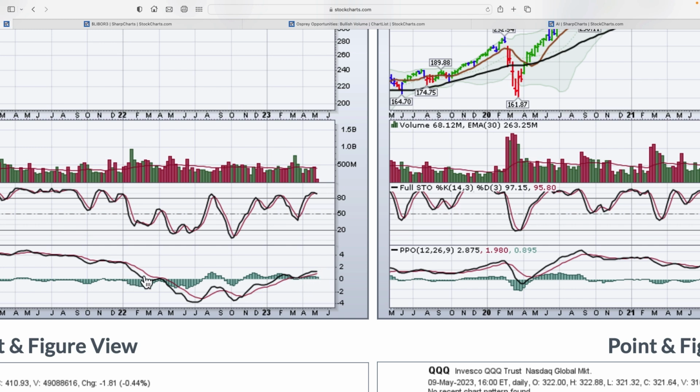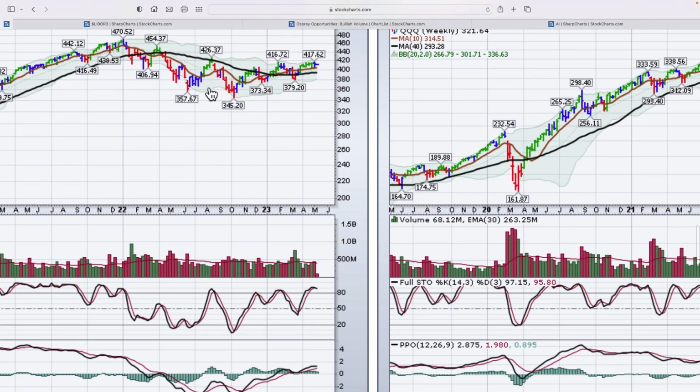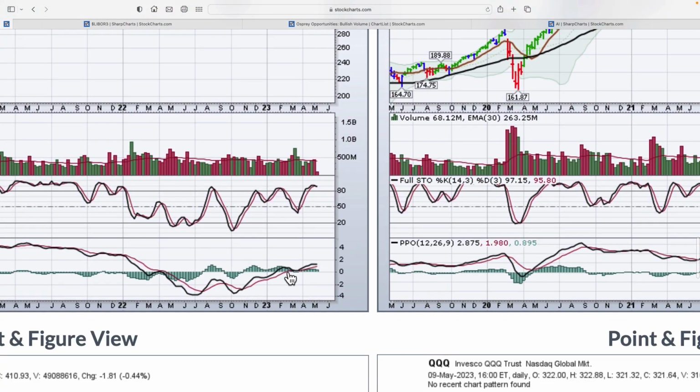Now, over here on this one, I would have drawn the line in here. And let's just pick a place and time here. If you drew it off the top here, it's going to get you in pretty much at the cross here, right near the end of October. And then there was also one in here around the end of June, early July, which was a nice entry point as well. So these trend lines can be helpful.